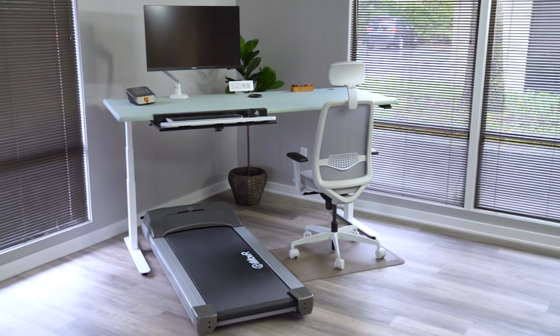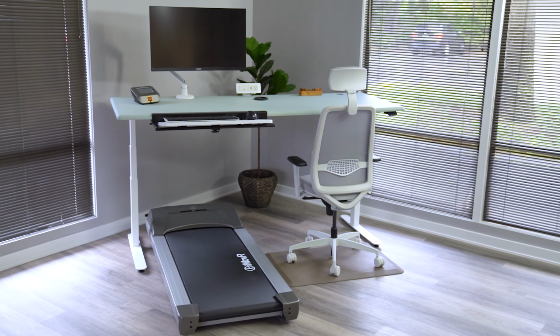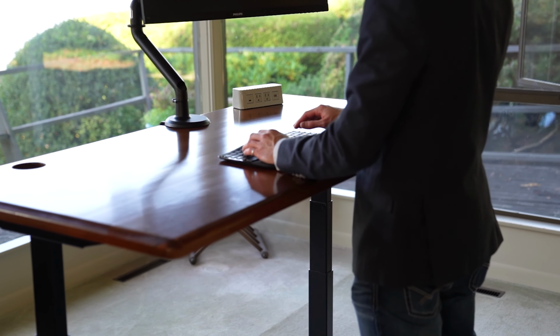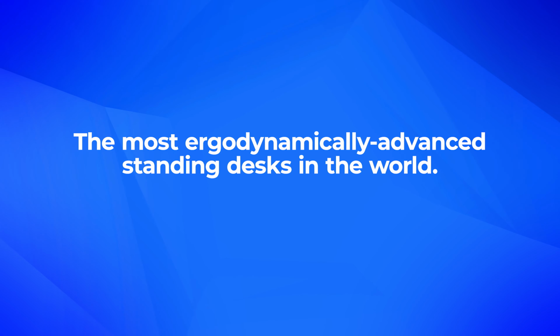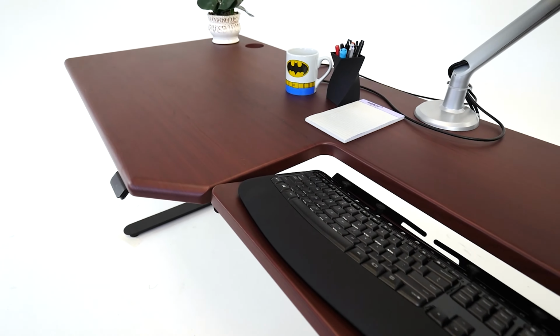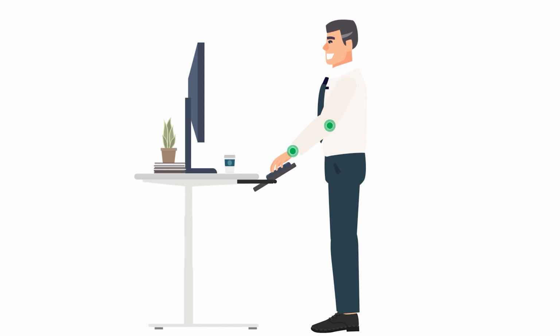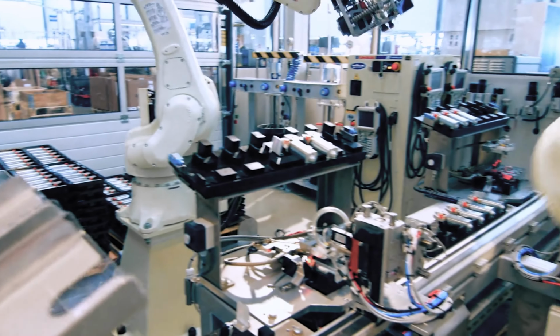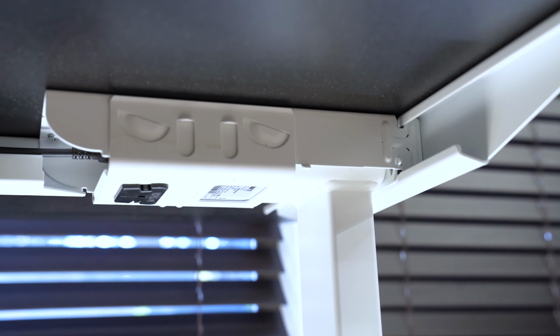Studies have shown that using the health coach reminders more than doubles the amount of time you'll spend standing and out of your chair. With features that go well beyond standard ergonomics, the Lander desks are the most ergonomically advanced standing desks in the world. Features like our patented built-in or add-on steady-type keyboard trays aid in reducing wrist, arm, shoulder, and neck strain and pain.